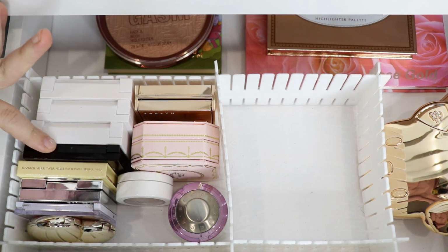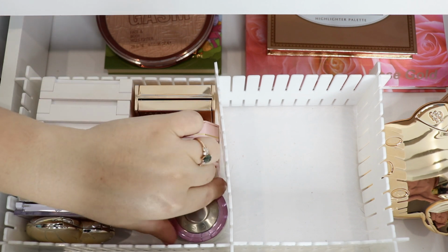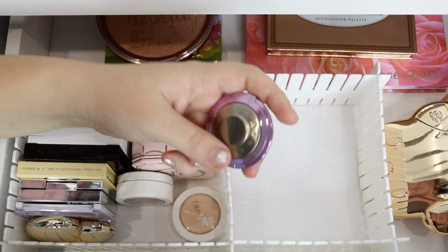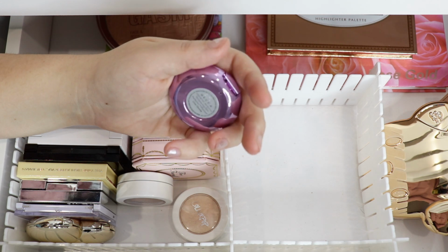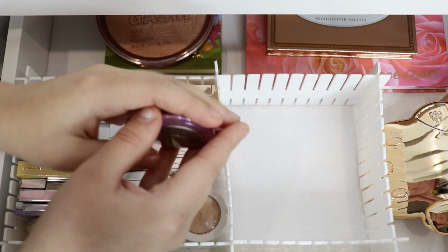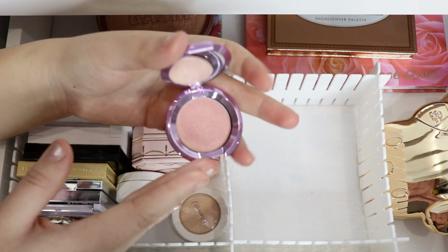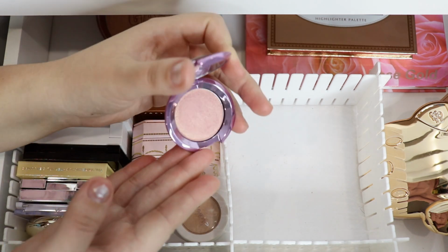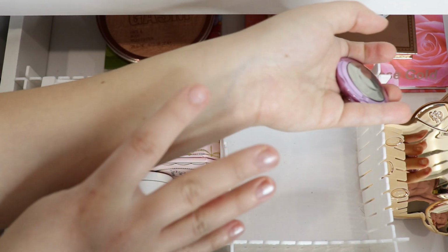Alright. This side left. Ooh, and I'm going to be real. I don't know if I'm going to be decluttering any of these, so let's just go through them. Another little Becca highlighter here. It's in the shade Lilac Geode. It's a little mini, but I'm going to keep this one. I really like this one. Although I don't usually like these types of highlighters, this one is just really pretty. I don't know why I like it, but I do.